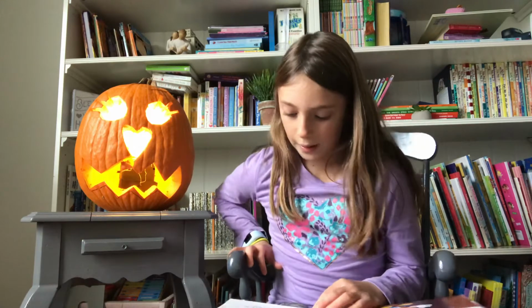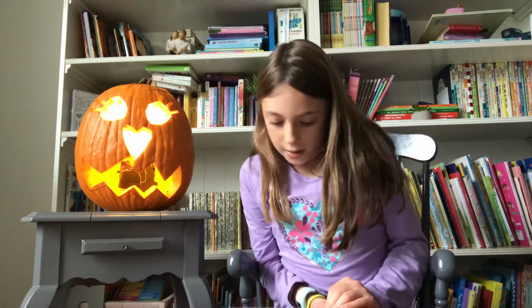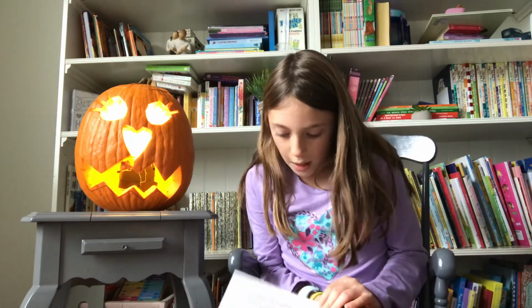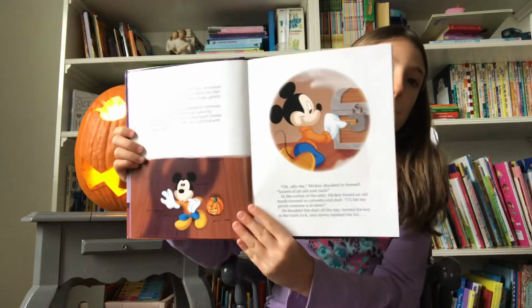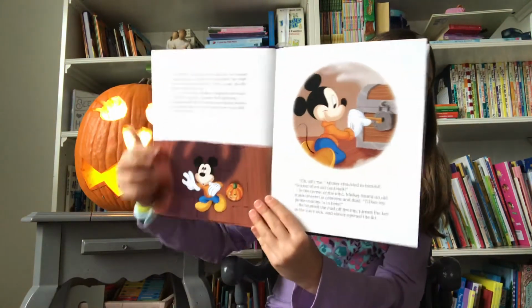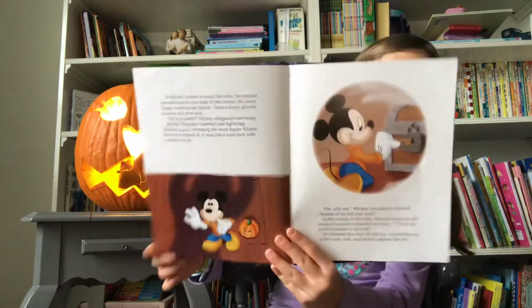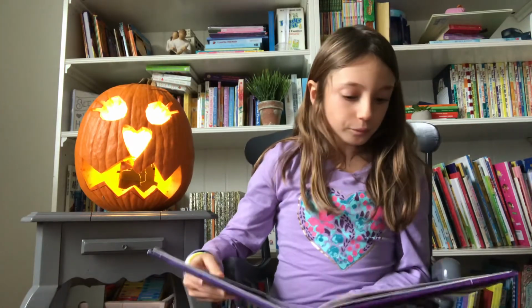In the corner of the attic, Mickey found an old trunk covered with cobwebs and dust. "I bet my pirate costume is in here." He brushed the dust off the top, turned the key in the rusty lock, and slowly opened the lid. See, he was only afraid of a coat rack and a sheet. Things aren't as scary as you think they are until you reveal the secret. My jack-o'-lantern's listening here too. She likes the story so far.